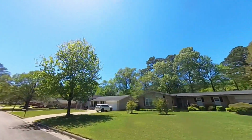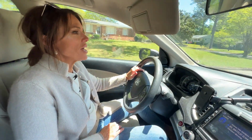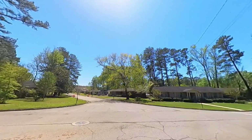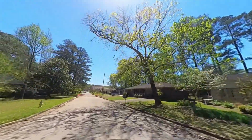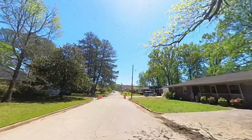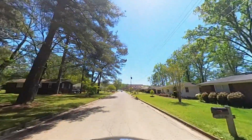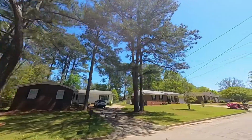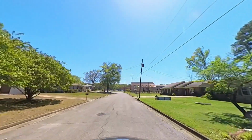A lot of azaleas in this neighborhood. Azaleas are beautiful. We don't have as many as Mobile area, but we do have some. They're so beautiful this time of year. We're in April, and a lot of these homes have azaleas in them because you can tell the time period of when they were built. And I think a lot of people use azaleas during that time. So we're coming up on Meadowbrook Baptist Church, which is a huge church in the city of Gadsden.